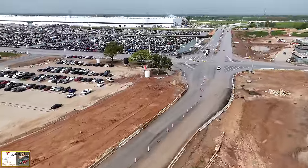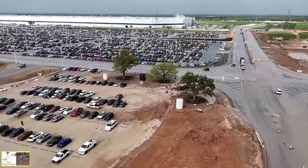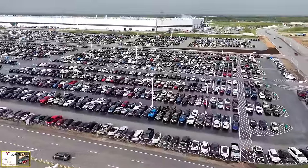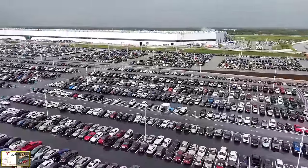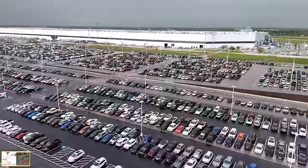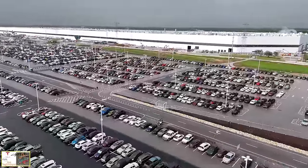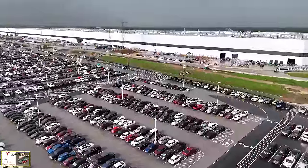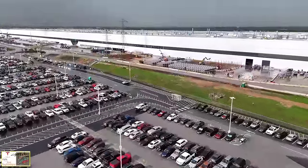As we fly up over the intersection of Robotic Avenue and Tesla Road, and of course the overflow lot on the left, we see the very full east parking lot, and this is all employee vehicles. And with the amount of hiring that is going on, this is just not enough. That is why they're building that large multi-level parking garage.